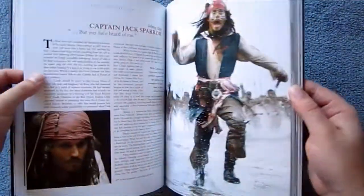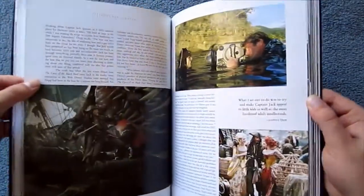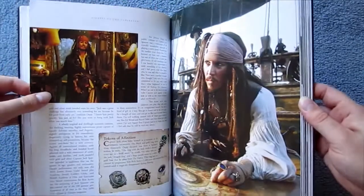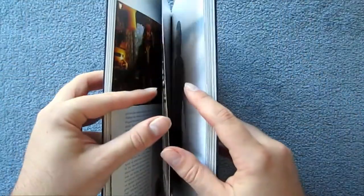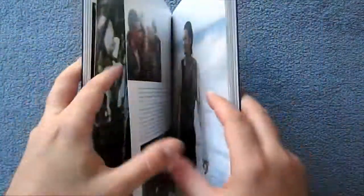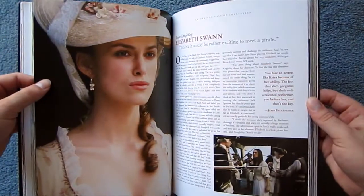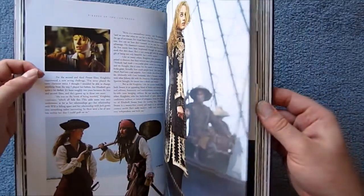The actual contents of the book is all the sort of stuff you'd expect: the characters, cast, sets, locations, the ships, costumes. But with so many images throughout the book, each area really only gets a couple of paragraphs, and a couple of paragraphs to talk about not just one movie, but 3, and not just 3 movies, but 3 very huge productions.